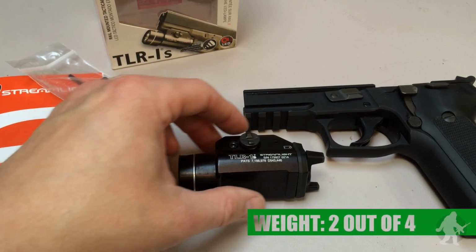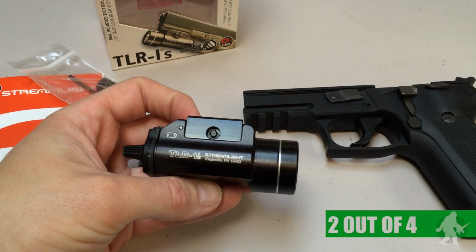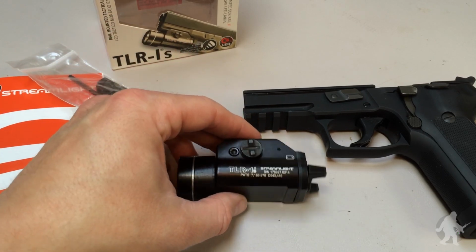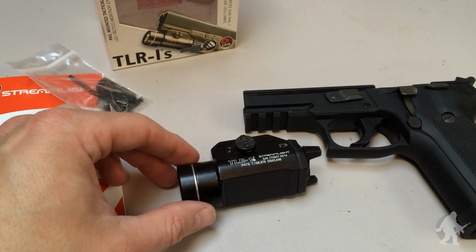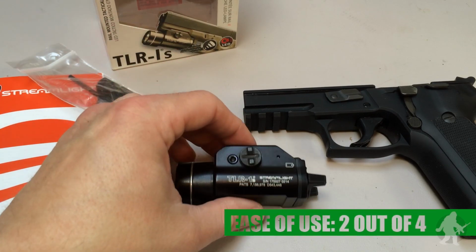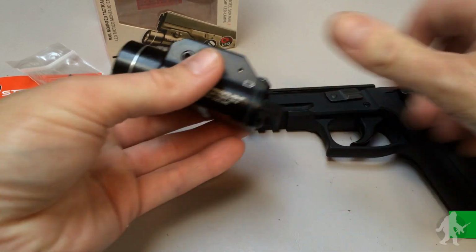This is large, it is heavy, but that's the trade-off. If you want something that's going to be as powerful, you're going to have a larger unit. Ease of use, just a 2 out of 4. Putting this thing on isn't too bad.